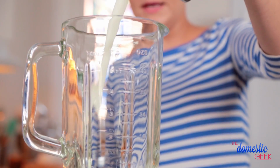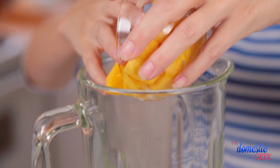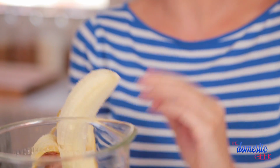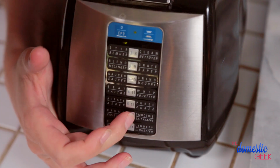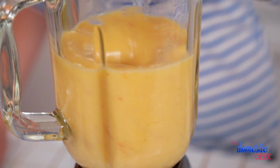All right, so to my blender, I'm going to be adding my Silk Almond. And to that, I'm going to add 1 mango that I've just peeled and chopped, 1 whole peach that I've pitted, and finally, a banana. The banana is going to give our final smoothie a nice creamy texture. Then it's just a matter of putting the lid on my blender and hitting smoothie. Morning's just got a whole lot more delicious.